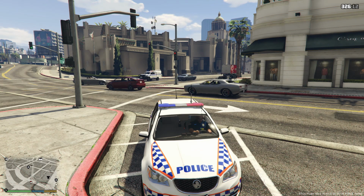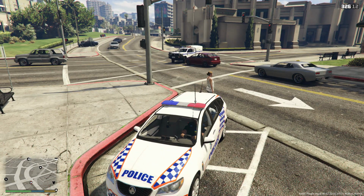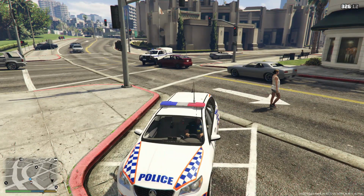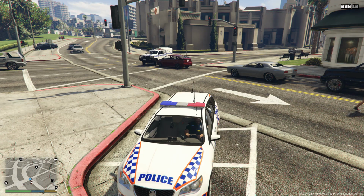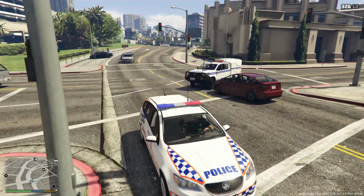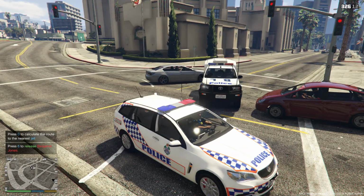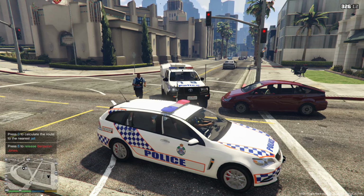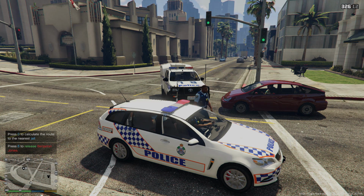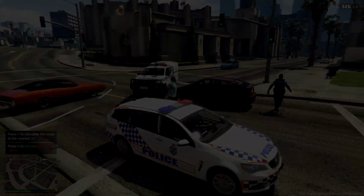For some reason, the prisoner transport just can't figure out how to get through intersections. Here we go. Come on, please. Really can't get around that corner. All right, we're going to do the gentleman thing. We're going to drive to him. Hello. They just cannot figure it out. All right, we're going to be off the code 4 on that one and 10-8.